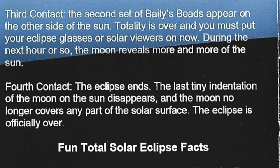Third contact. The second set of Bailey's beads appear on the other side of the sun. Totality is over, and you must put your solar eclipse glasses on, or solar viewers on now. During the next hour or so, the moon reveals more and more of the sun. Fourth contact. The eclipse ends. The last tiny indentation of the moon on the sun disappears, and the moon no longer covers any part of the solar surface. The eclipse is officially over.